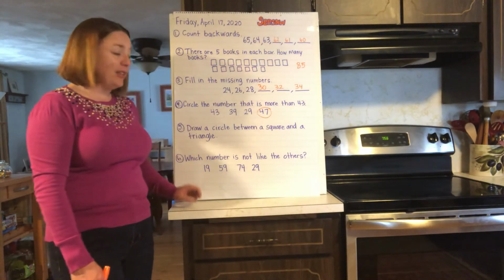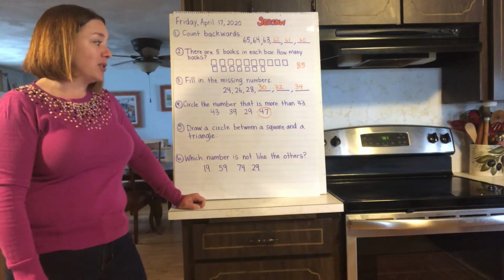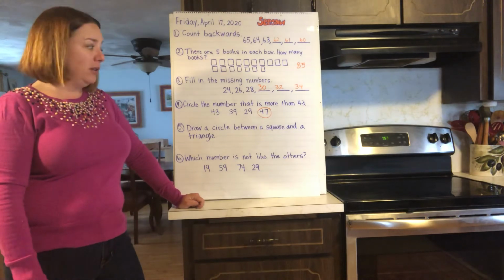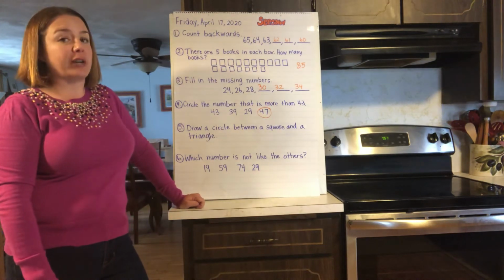On number 5, listen to these directions and I want you to draw this on your paper. Draw a circle between a square and a triangle. Listen to those directions. Draw a circle between a square and a triangle. Go ahead and take some time to follow those directions.